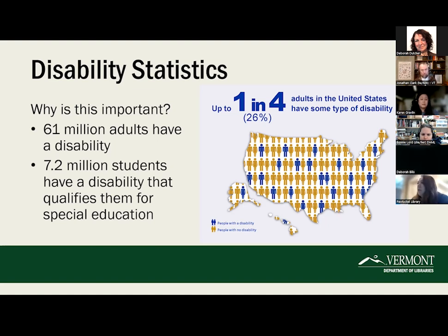So the reason why understanding disability and focusing on accessibility in our libraries is important is because we're all affected by disability to some extent. Potentially 1 in 4 adults who walk through our doors have a disability, and about 1 in 6 school-age children who come to the library have a disability. And I really think that we should be doing what we can to make sure that these patrons have access to library materials and services.